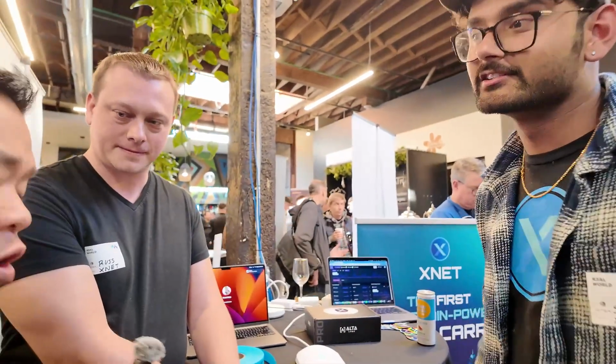Anyone with an AT&T phone here opens their Wi-Fi and it says XNET. So right now the focus for data transfer is on AT&T? Right, we have AT&T right now. We have a roadmap to all the major carriers and the smaller MVNOs.